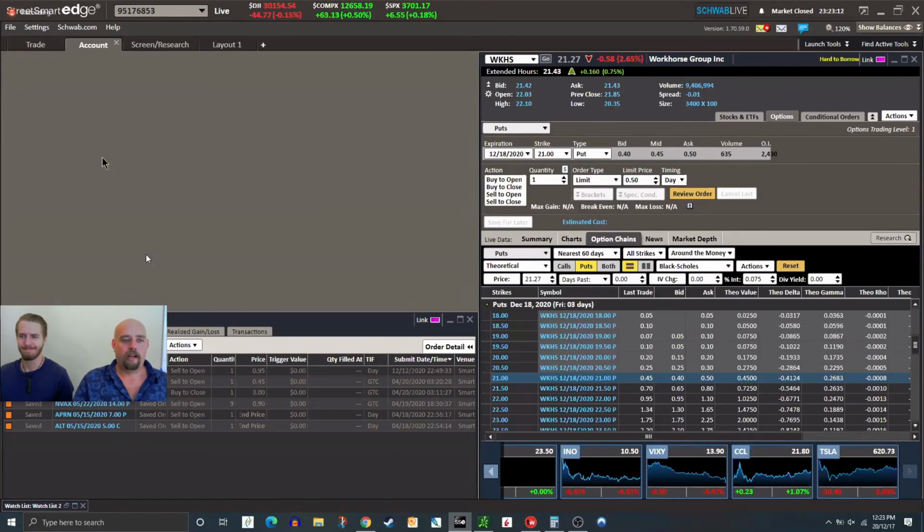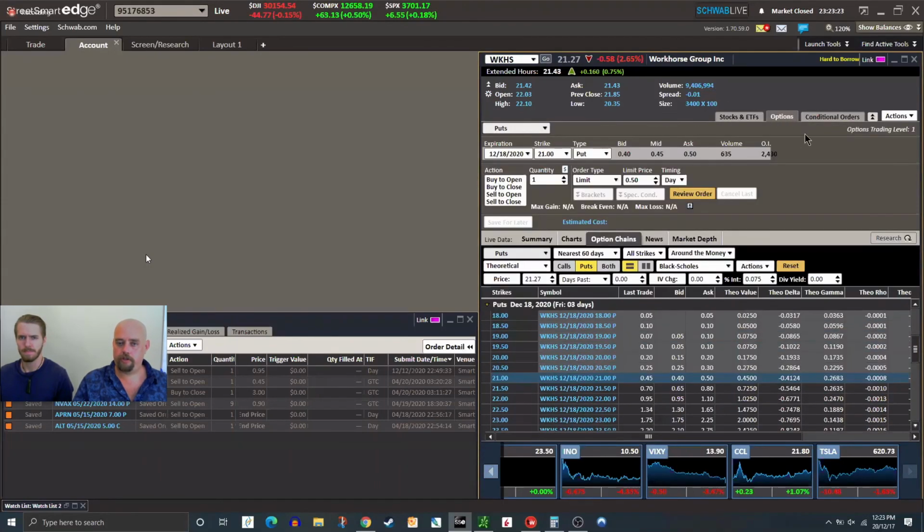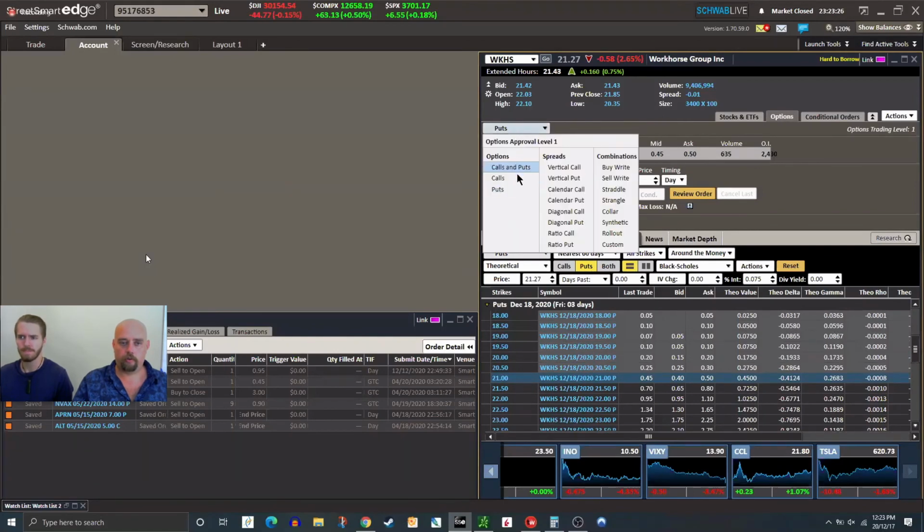Here we have Street Smart Edge from Charles Schwab. Again, you would come over here and type in Workhorse. Now you see some tabs here, so make sure you're not on stocks and ETFs. Make sure you're on the options tab. We're going to be looking only at puts.